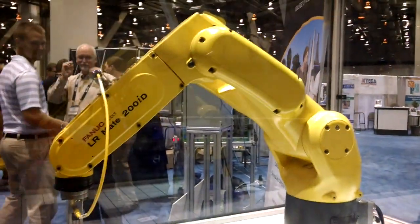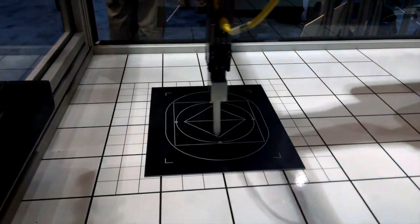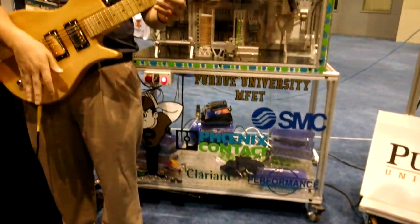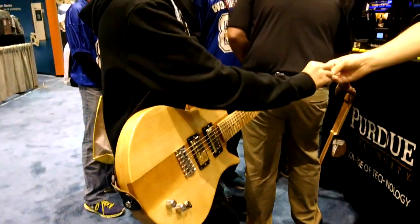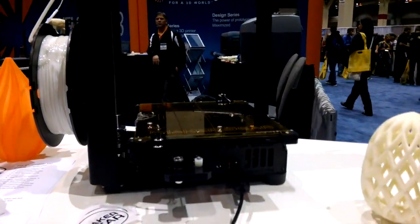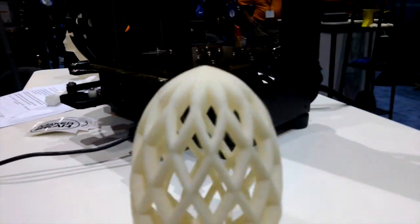Now this one is a really cool intelligent arm that is following lines and shapes, and we see these in a lot of exhibits. Now Purdue University made a nice speaker and allowed people to play a guitar so it comes out of the speaker. Another 3D printer with a nice kind of egg-shaped item.